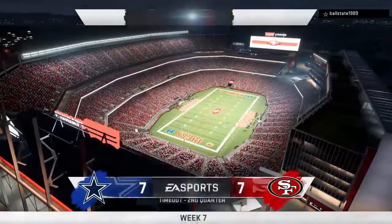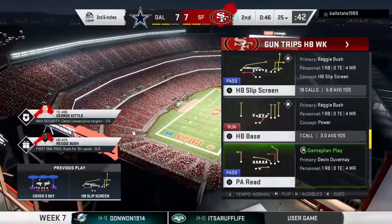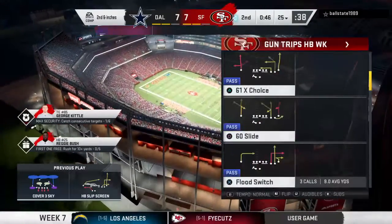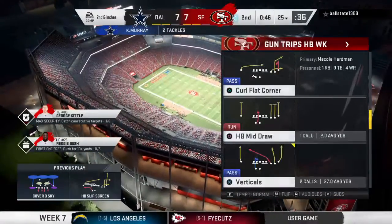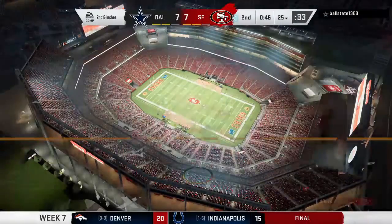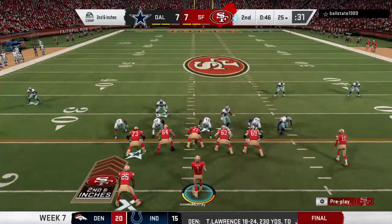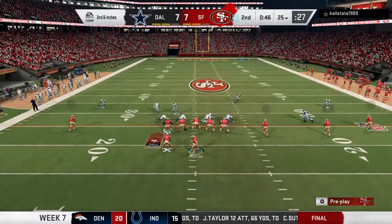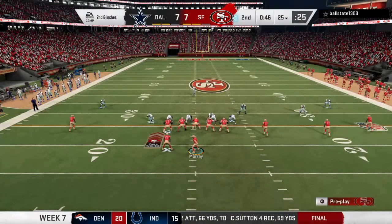10 yards on the pickup there, and it'll be 2nd down. The 49ers now going to use the first of their timeouts as the clock stops here with 46 seconds remaining in the first half. They still need about the length of the football here, maybe a little less, as they come up on 2nd and inches.